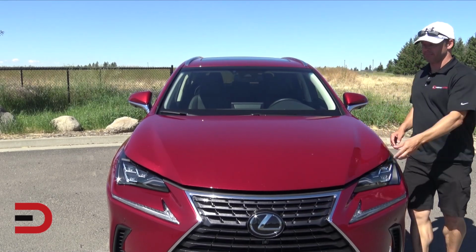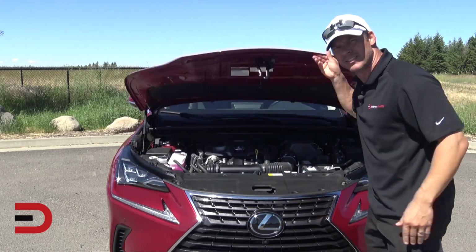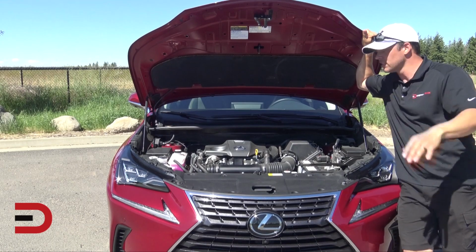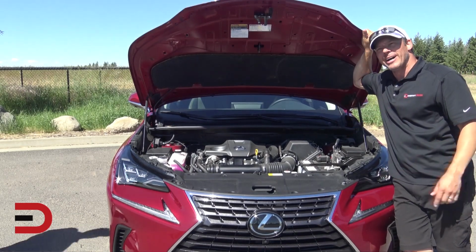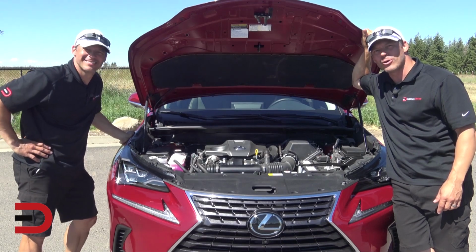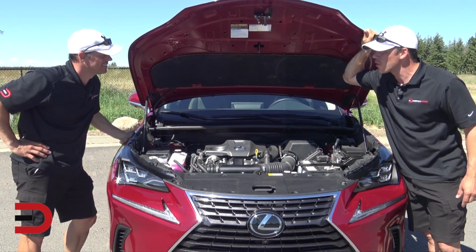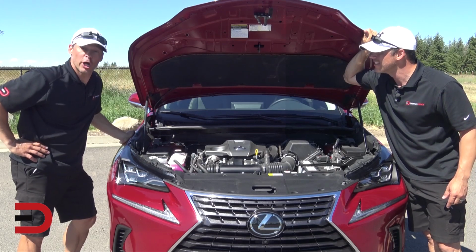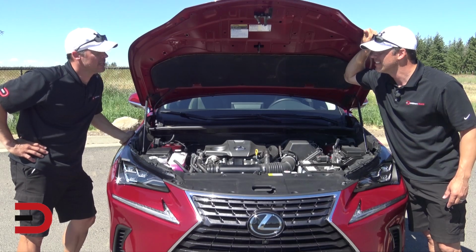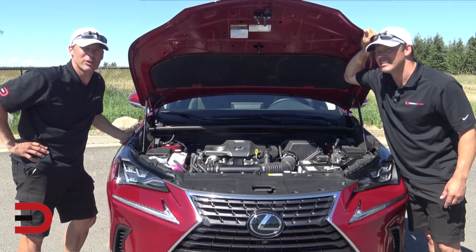All right, we talked about it being mechanically the same. So what's that mean? It means it's the same engine as last year. So a 2-liter turbocharged 4-cylinder, that's nice. It's mated to a 6-speed automatic transmission, 235 horses, 258 pound-feet of torque. This vehicle weighs 4,000 pounds and surprisingly can tow up to 2,000 pounds. Fuel economy, 22 city, 28 highway. We've been averaging in mixed driving 22 because we've only driven in the city.